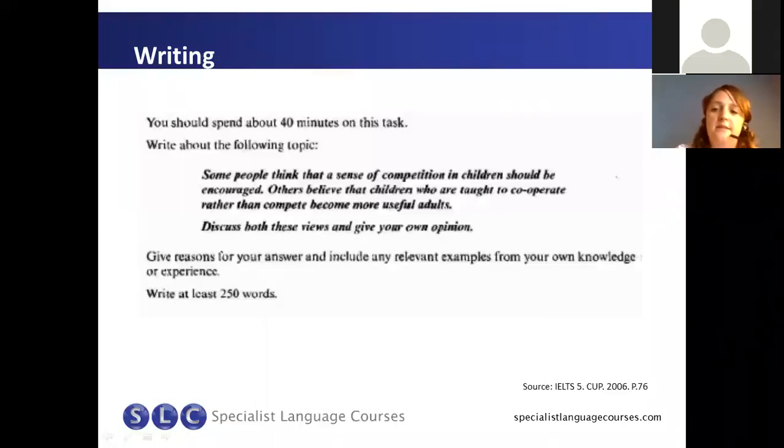So this is our example task. Some people think that a sense of competition in children should be encouraged. Others believe that children who are taught to cooperate rather than compete become more useful adults. Discuss both these views and give your own opinion. So as you can see, this is a discussion essay. So you have a clear structure for your essay.